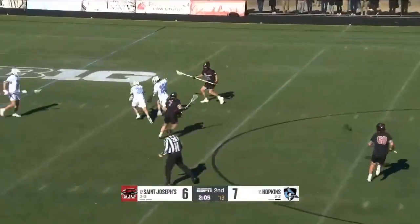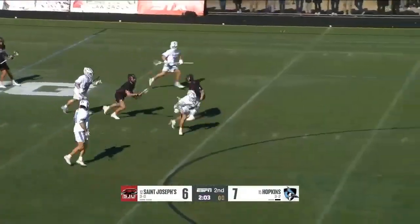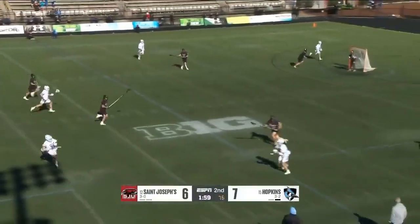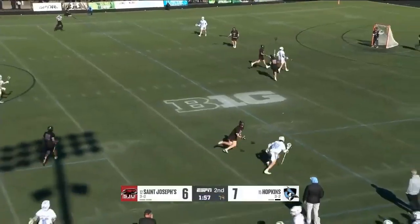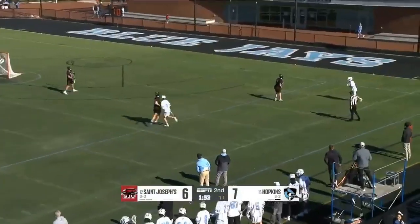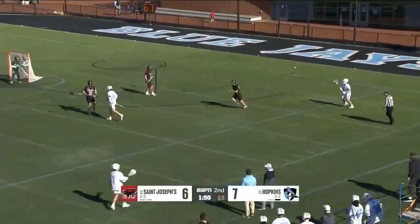Cole wins the faceoff, but then drops it, and Dunn is able to pick it up and slaloms through a couple of black jerseys, Cole included, to get the ball to Degnan on offense. Hopkins is out of timeouts. 1:53 left to go here in the first half.